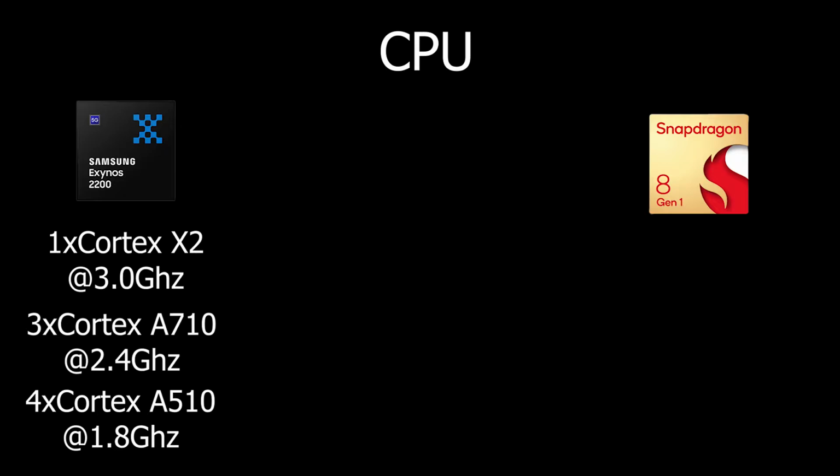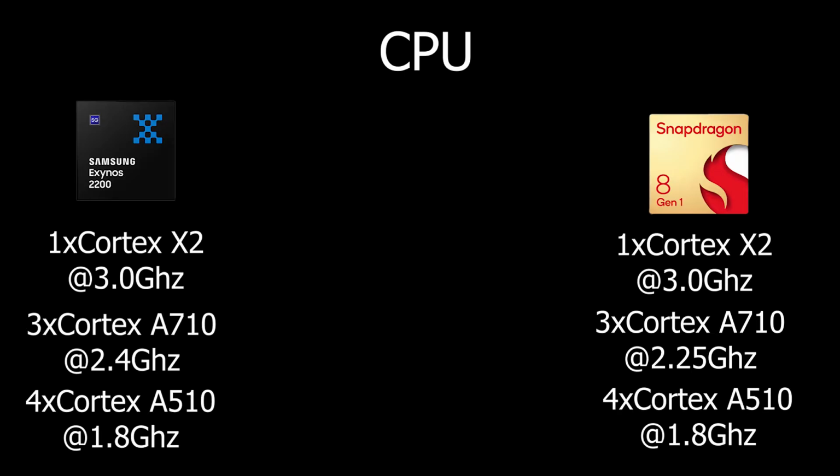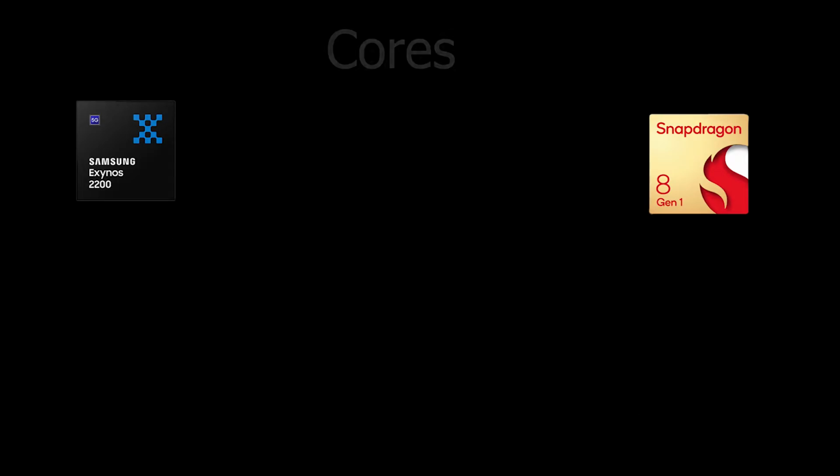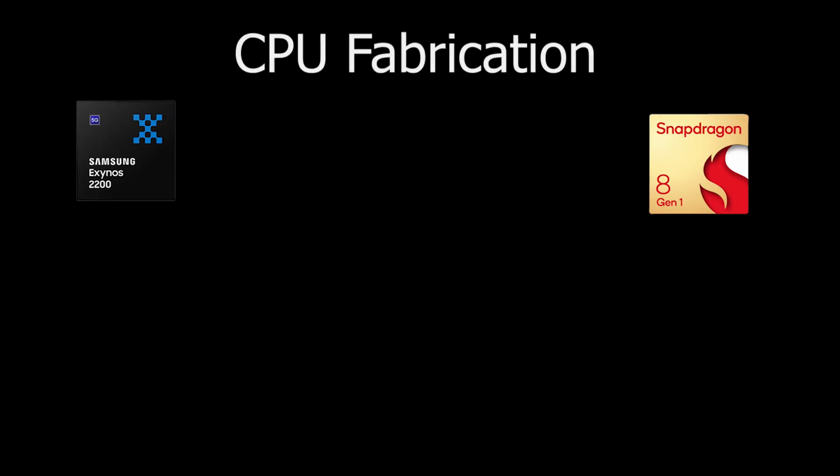Talking about the high performance core, it is similar to Exynos, but over the low performance you will get a little bit of downrate, which is 2.25 gigahertz, and the efficiency cores are always the same. In both processors you will get 8 cores. In CPU frequency, currently Exynos has not mentioned how much frequency they have, but in 8 Gen 1 you will get 3000 megahertz, which is a great thing. In CPU fabrication, both processors are based on 4 nanometer technology, which is a very great thing.